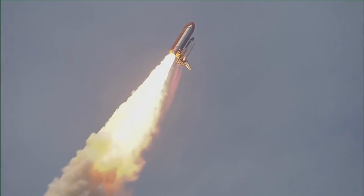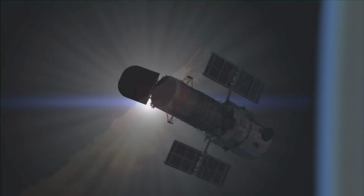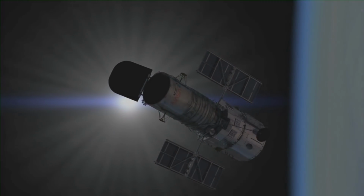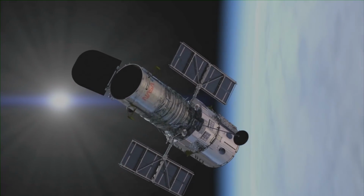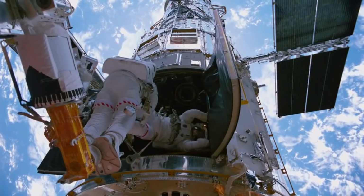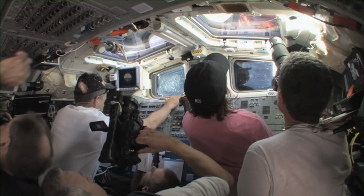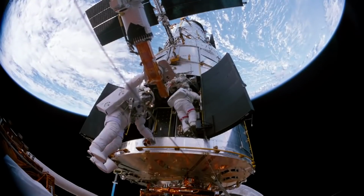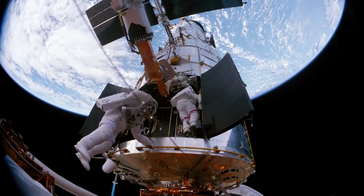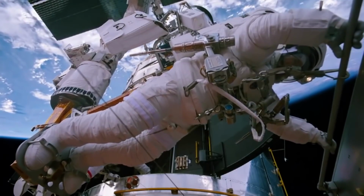In 1990, the Hubble Space Telescope was launched. Unlike other satellites, Hubble was designed to be visited by the Space Shuttle for regular maintenance and upgrades. Over a 16-year span, there were 5 servicing missions to the telescope, the first being to fix an error in its manufacture. Each servicing mission called for long and complex spacewalks.